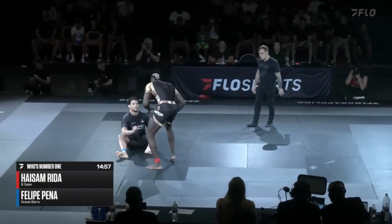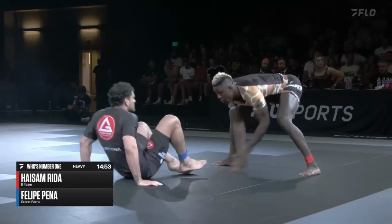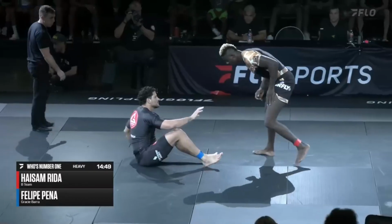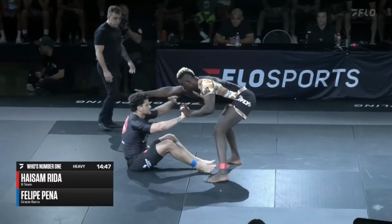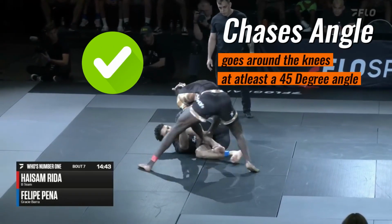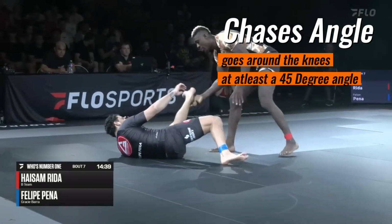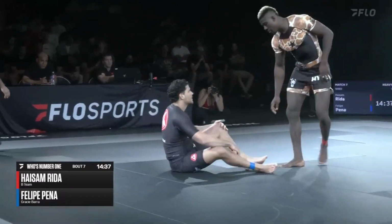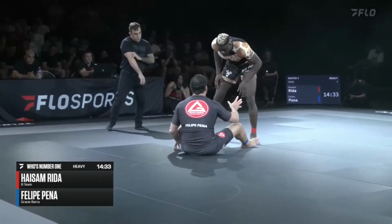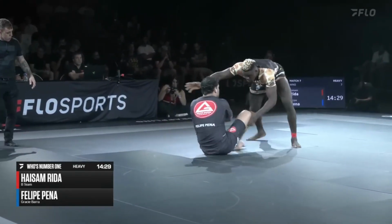So you see the match starting out. Felipe immediately pulls. Haisam is staying a little stagnant, a little square, but he's still pretty far, interacting with just his hands as we see here. Coming out, he's making connections, seeing head snaps, but he is going out to an angle, which is good. Staying pretty active for the first minute of this match. Felipe seems to be keeping it pretty cool, not so super active. Haisam's doing most of the energy expenditure, I'd say, at this time.